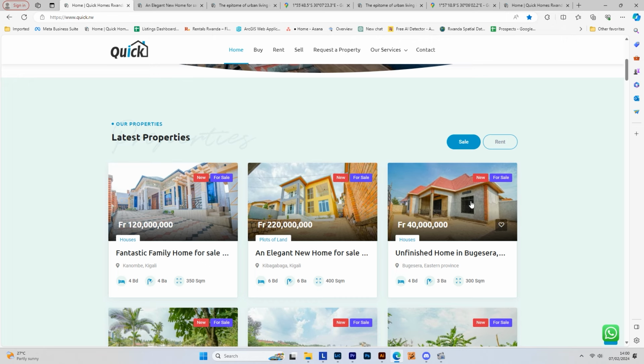The third deal I have for you today is located in an area called Ntarama. Ntarama, this is in Bugesera. So this is not in Kigali. This is out of Kigali, like 20 minutes drive from Kigali. And it's this property over here. Now, let me open it up.